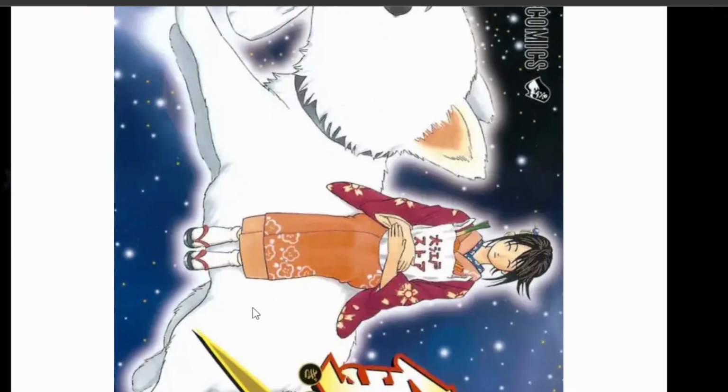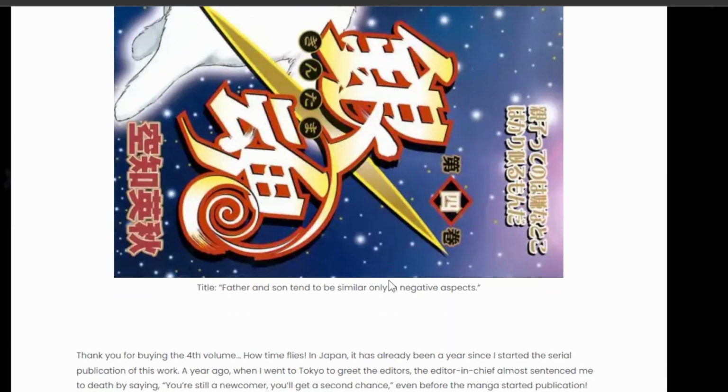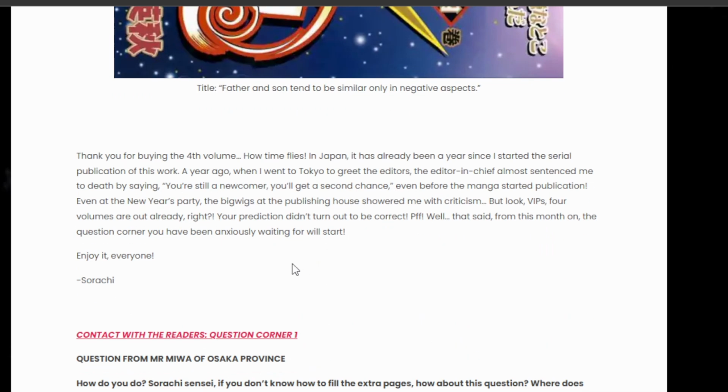Now I'm going on to volume 4 with Sadaharu and Otai. This is a very cute cover. The title of it, Father and Son tend to be similar, only in negative aspects. Man, God, I miss talking about Gintama with Zen. It's so funny so many times. I can't get over it.